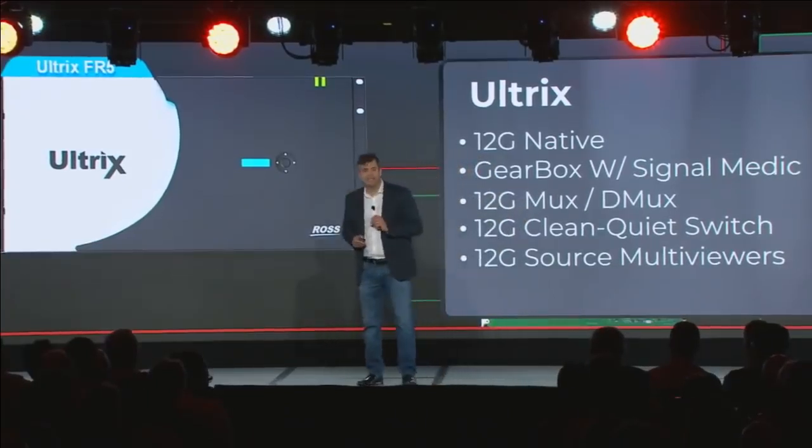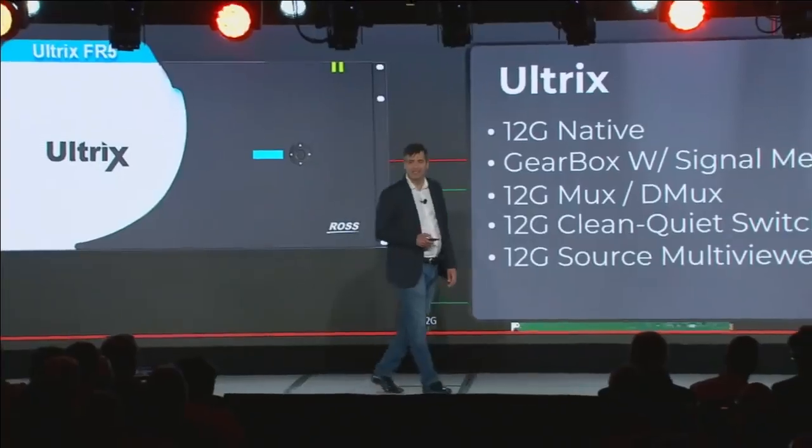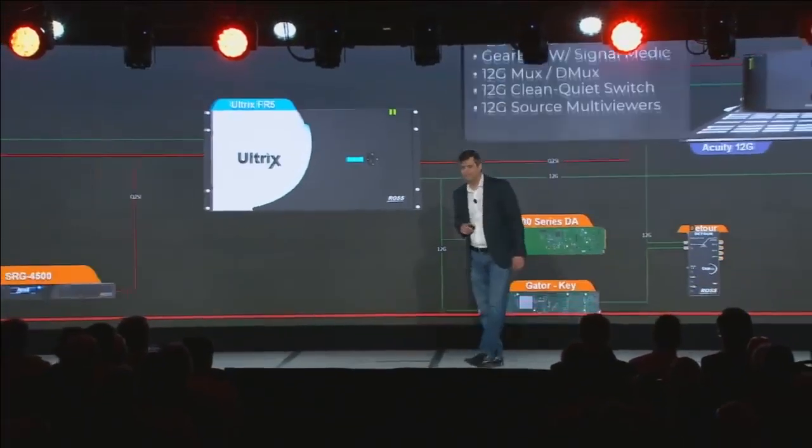Even more amazing, if some of those 2SI signals drop out for some reason, the signal medic feature in the Ultrix kicks in, looks at the remaining signals, and repairs the missing video live. This is a very cool patented feature. Of course, Ultrix is also your 12 gig audio mux, demux, clean quiet switch, multi-viewer, and more. I like to think of Ultrix as inputs, outputs, and magic in between.